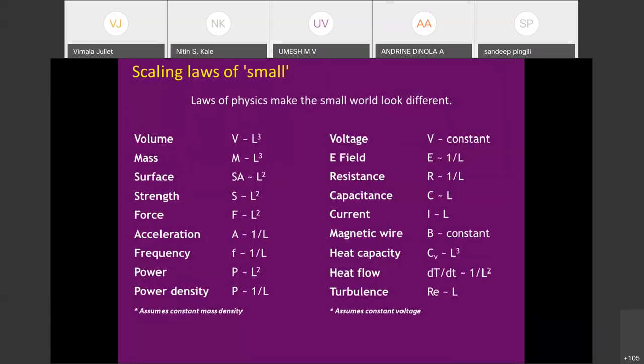I'll skip a couple of slides. Maybe I'll just quickly tell you that, please follow the cursor again, as the length of any object scales down, its resonant frequency increases. You would have experienced this if you have done the experiment with a tuning fork in maybe class 11 or class 12 of your physics.